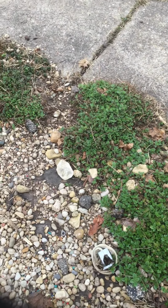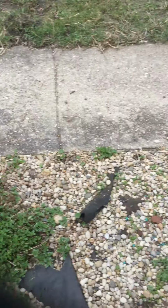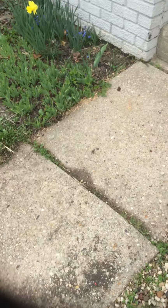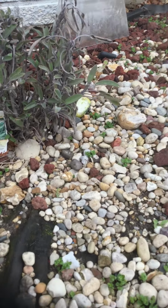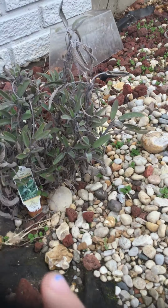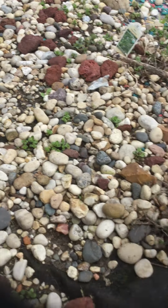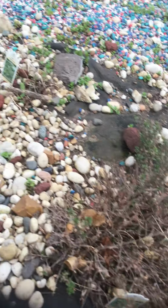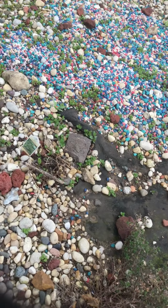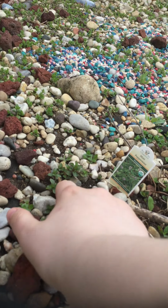We have some of these little bushes. I'm not sure what they are exactly. You can hear the birds are out now. This is sage. It has a little sticker in it, so I know what it is. And then this is English thyme. And there's gonna be some peppermint growing right here. You can see how that looks.